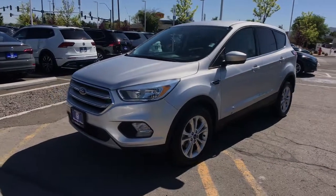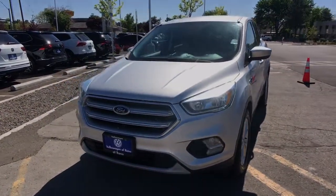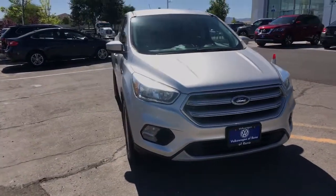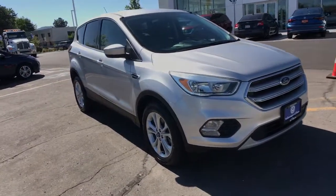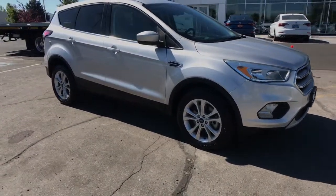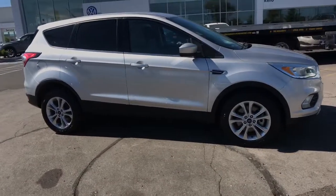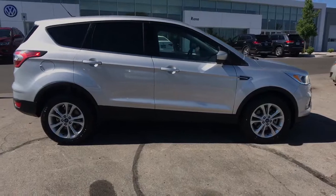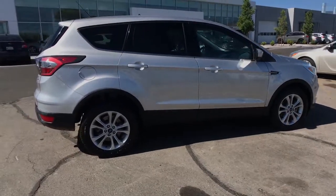Get a feel for the 2017 Ford Escape. This vehicle still has fewer than 70,000 miles on the clock, so it won't last long. De-stress and decompress in this sleek and sporty Escape. Its quiet cabin, flexible seating and cargo storage, safety features, connectivity, and all-weather capabilities infuse every drive with confidence.